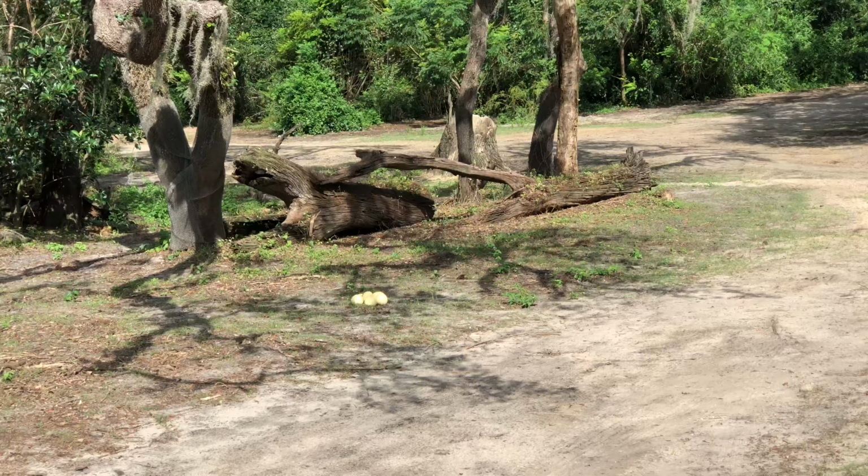But another way you can tell is by looking at the shape of their ears. They're kind of shaped like the continent of Africa itself. And by flapping those ears, they can cool off by about 15 degrees. Pretty cool.